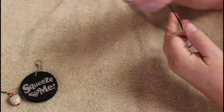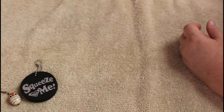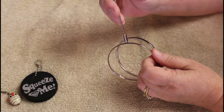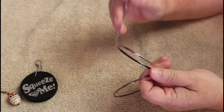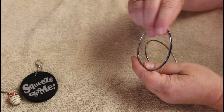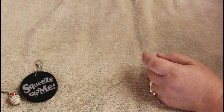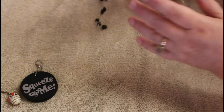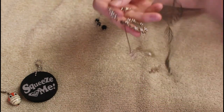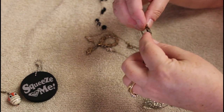And this looks like it belonged to somebody. Just a little choker. These are little bangles. This one looks like it's got the little inlay. He's not magnetic. He's probably aluminum. This one is definitely magnetic. Let's see what we got. Wow. A mark.